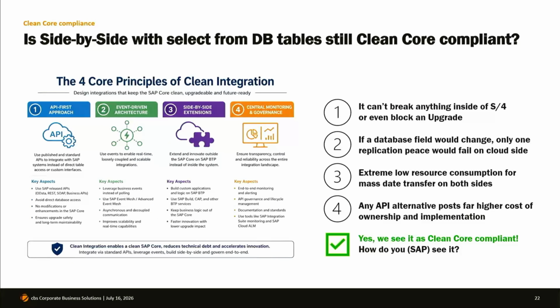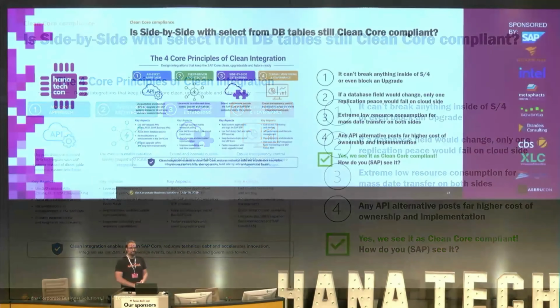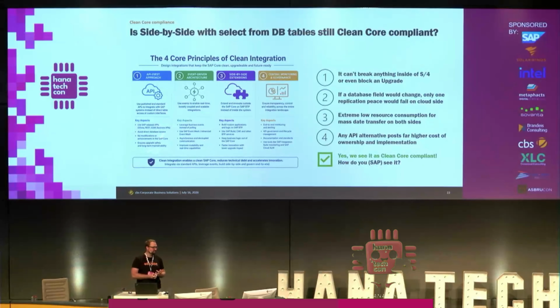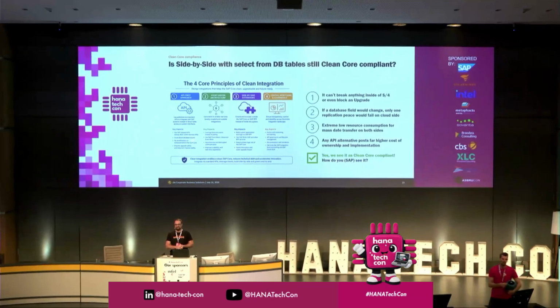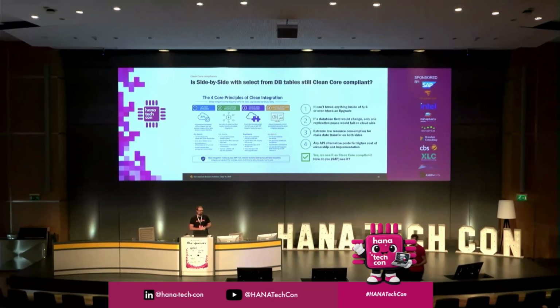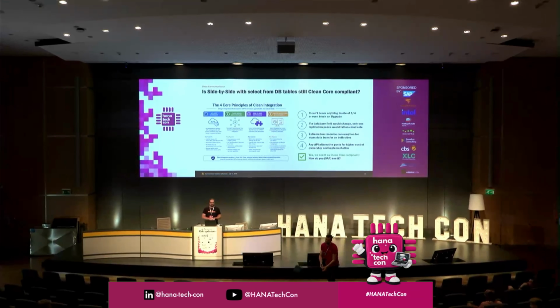All right, let's see if we have some questions for you, Julian. Anything you want to know about this replication approach from S4 into HANA? We see, yes, there is one. I'll take that one, that's an easy one. Just keep it close. Yes, perfect.